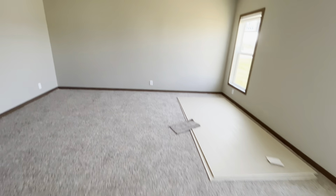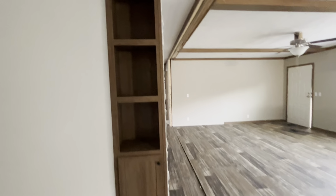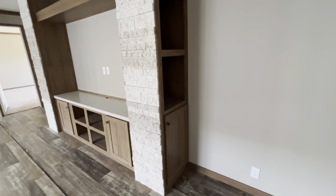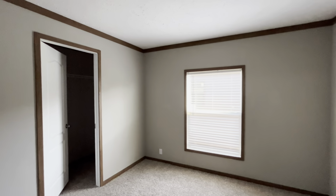All right. So this is the master bedroom. Let's go check out. Okay, oh, there's more cabinet space, which I didn't see before. This is part of this big entertainment system. I mean, shelves, you know what I mean. Entertainment shelves. Your TV and stuff. Okay. And here we have another bedroom. It also has carpet on the floors.